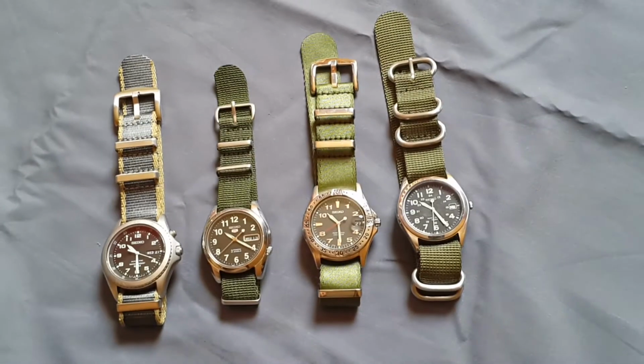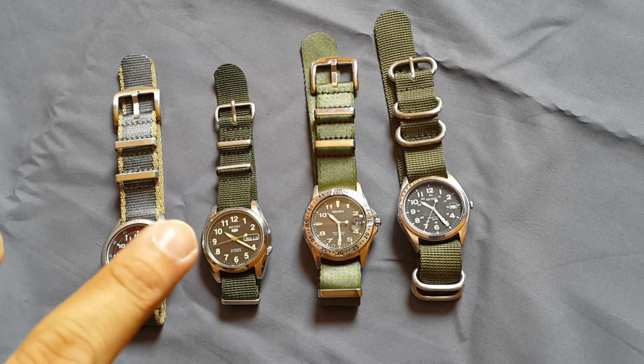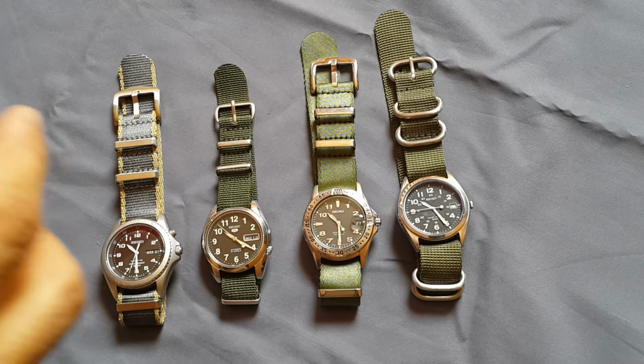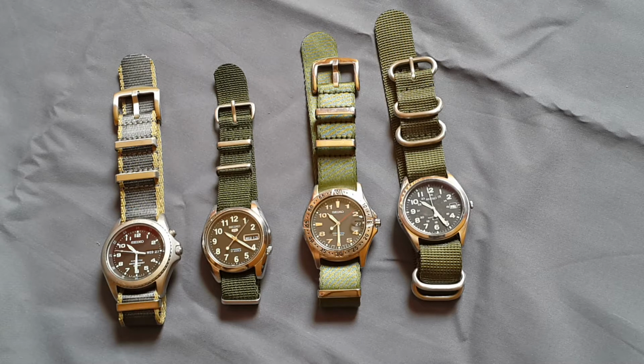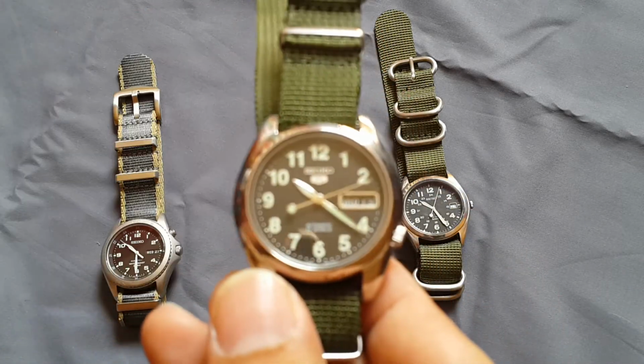Okay, so this is a very cool little feature, but a headache to set when the battery runs out and you forget to change the battery quickly, because, if I'm not wrong, you only have 4 minutes between taking the battery out and putting the new battery in. If you exceed that time for this Seiko here, you will have to repeat a very intricate process, but that is for another time. Okay, and then this one is the automatic watch.